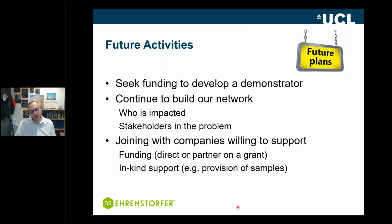And that help, I mean, it'd be great if it could be in the form of funding, either direct or join us as a partner on a grant, for example, but also the possibility of sort of in-kind support, so provision of samples as an example.